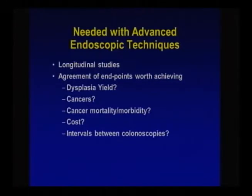And so, what we really need in this world of adjunctive techniques, and we could have used before we all got carried away with what we do, is longitudinal studies that look not just at dysplasia yield, but whether or not you develop cancer. The real endpoint that we care about here is cancer morbidity and mortality. Cost will be a big driver of whether or not these techniques are appropriate to be used and are ready for prime time.